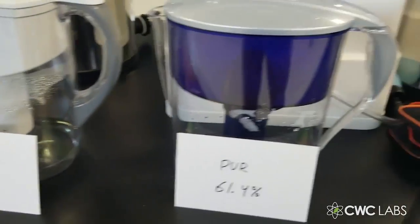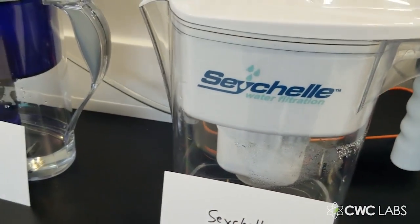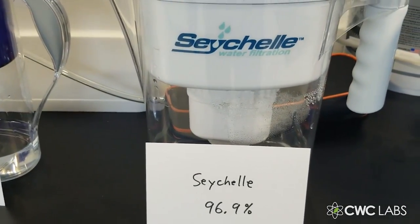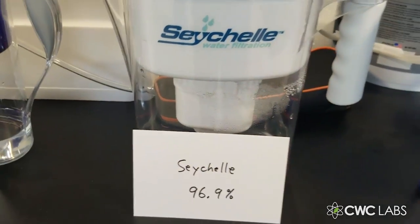They're doing something obviously a lot more effective in this unit. So if you buy Seychelles, be careful what you're buying. Make sure you're getting the one that's more effective. I wish I had the model number here, but it's not printed on the product, so we don't really know.